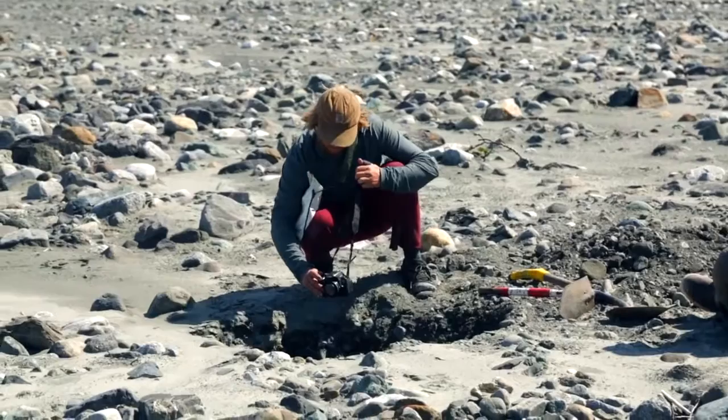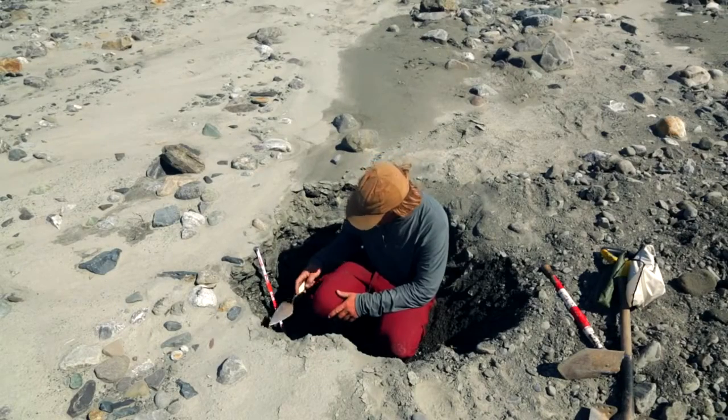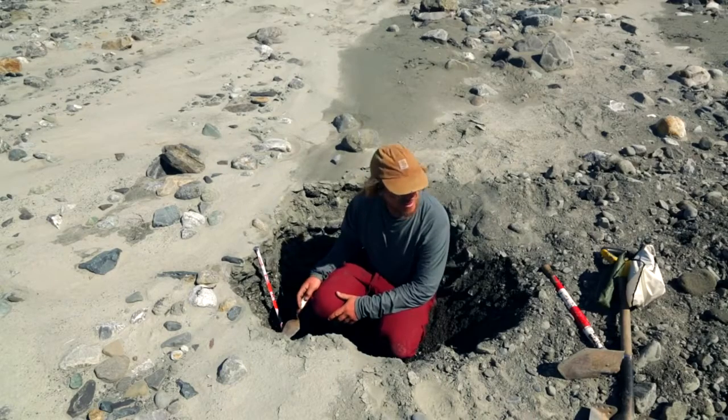So it can pick up sand. Usually a tsunami will pick up sand from the beach and maybe just next to the beach, and then it'll spend the rest of the time on land slowing down and depositing that sediment. But here, this is fascinating. The tsunami seems to have just scoured down through the soil.